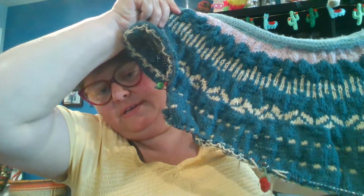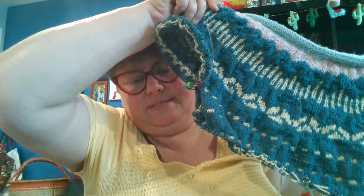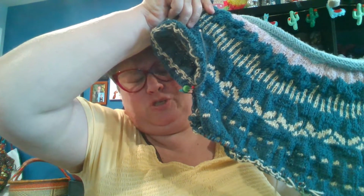The teal is Creasham Creek, and the yellow is Trillium. So for the rest of the body, I'm on my 3rd repeat now. I started my 3rd repeat last night on my sweater.